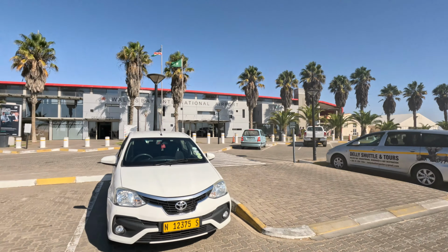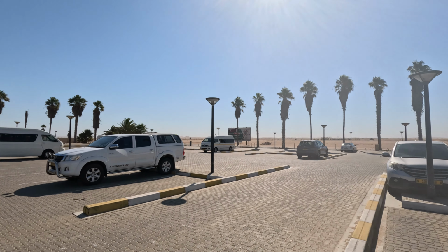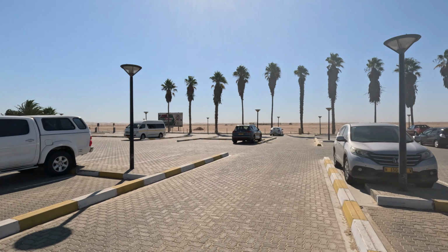So guys, yeah, this is Walvis Bay International Airport. It's just a small airport. You don't find much here. If you're looking maybe for banks, restaurants, bars, if you want to change money and stuff like that, I don't think you can find it here. It's pretty small, Walvis Bay International Airport. So if you arrive here, that's how it looks in real time.